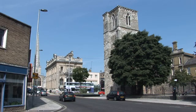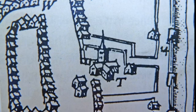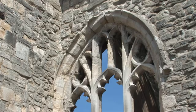The first church was built in the late Saxon period. The term Holyrood meant Holy Cross in the Saxon language, and originally there may have been a holy cross erected nearby.